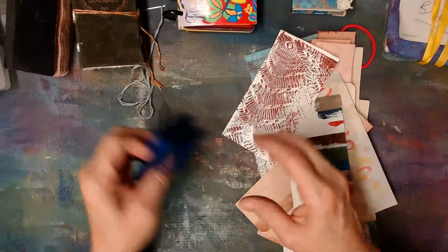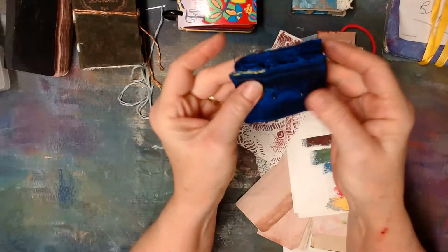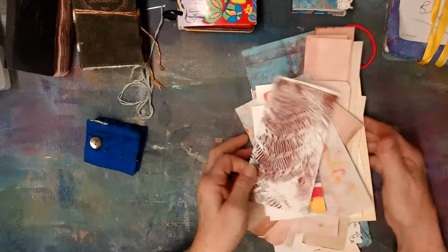Okay. So now this is going to stick out. See, it's not going to be flush, but I think that's okay. I think that just kind of adds to the charm. So we're just going to be happy with that.